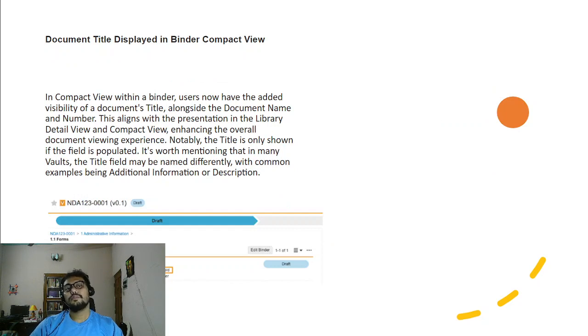which was introduced. Now, document title displayed in binder compact view. In a binder, if you choose the compact view, then you will find the document number with title, and this is one of the good features. So in a compact view within a binder, users now have the added visibility of the document title alongside the document name and number, and this aligns with the presentation in the library detail view and compact view, enhancing the overall document viewing experience. This title field may be named differently, with common examples being additional information or description. So it doesn't mean there will always be a title in the vault, that name can be different. Somewhere you can see description, somewhere you can add additional information. So this is one of the good features.